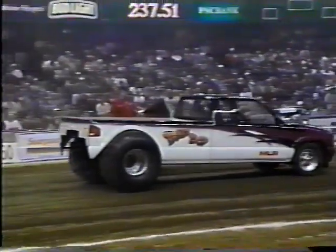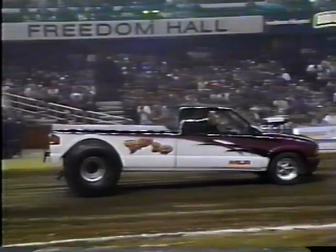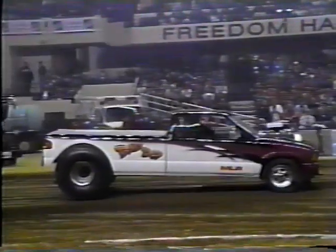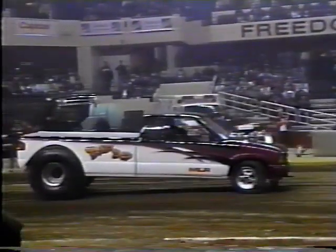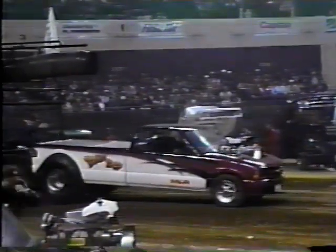Okay, next up we have David Richardson out of Litchfield, Kentucky with Showtime. 640 cubic inch Keith Black posting 2,100 horsepower. It's a 1993 S15 GMC.